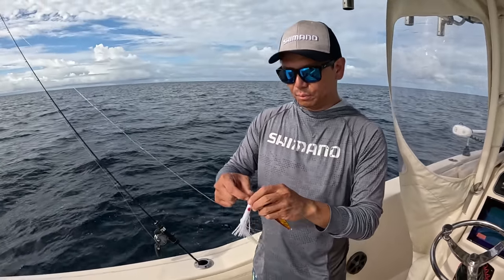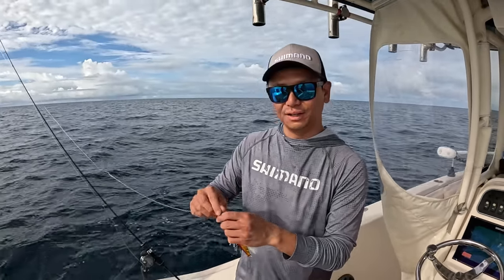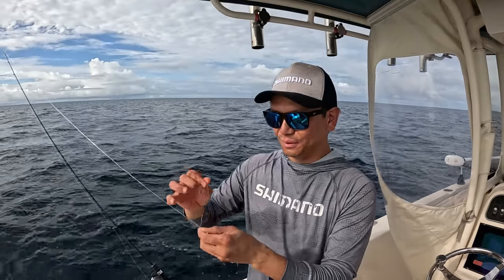Alrighty, just rigging up. We just pulled out to our first spot and spared you the 2 hours of traveling out in 12 to 15 knot winds. Wasn't too bad overall what we got out here.